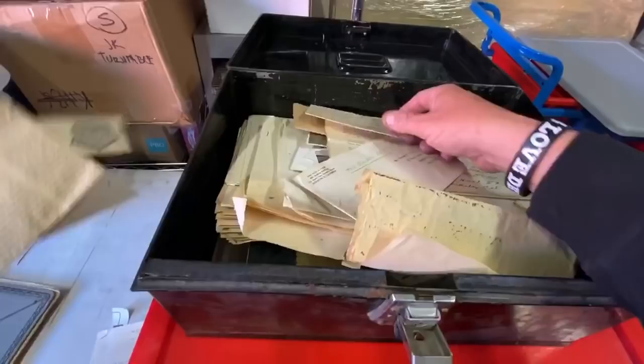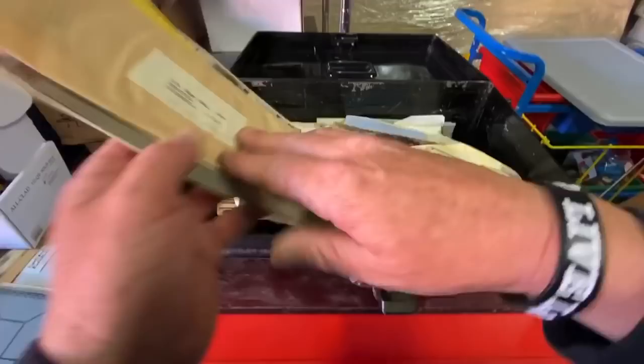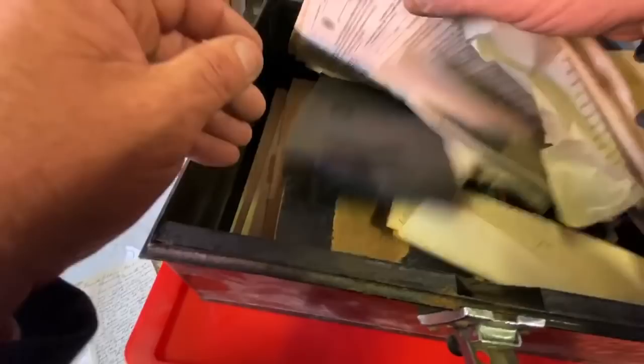Okay, Georgia receipt for Fountainhead stocks. Wow, the golden egg. This paperwork, checks, old checks. Photos are always good. Okay, we got stuff coming.